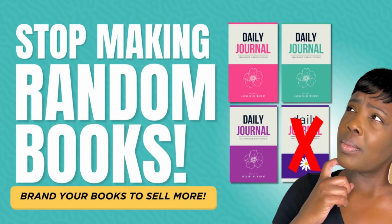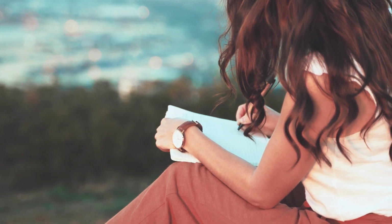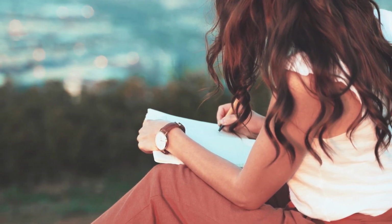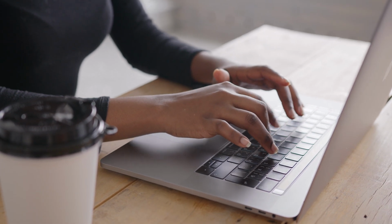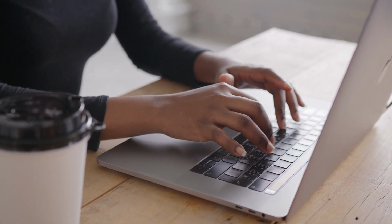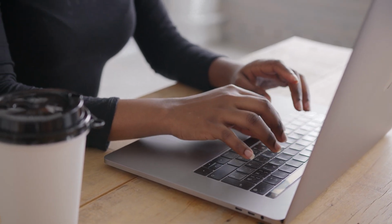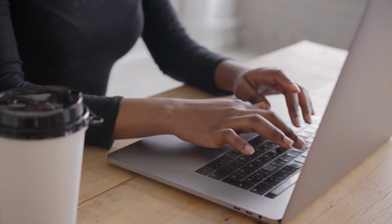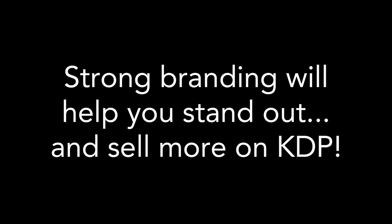So let's talk about the things that you can do to become a more strategic publisher and then also build a brand around the books that you're publishing on KDP. Now, this doesn't matter whether you're publishing journals, notebooks, activity books, planners, or even medium content books like coloring books. Strong branding is definitely going to help you stand out from all of the other people that are just publishing willy-nilly. It's also going to help you build trust in the long term with your customers. And then the biggest thing is to bring in, as I mentioned, more coin.